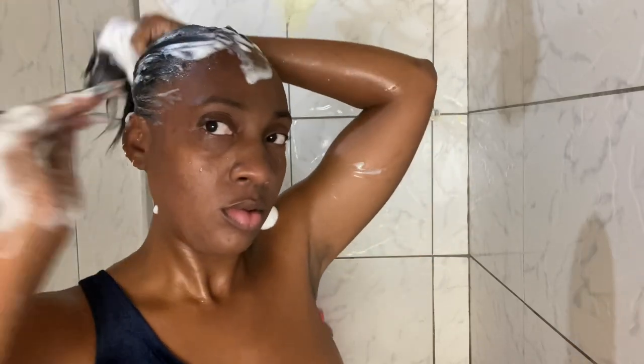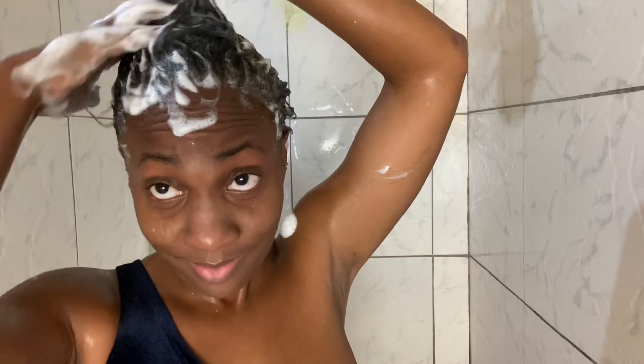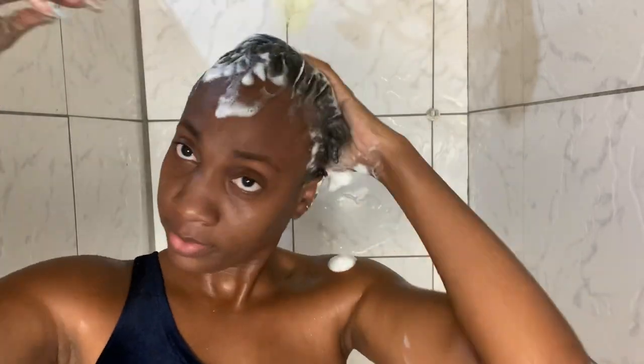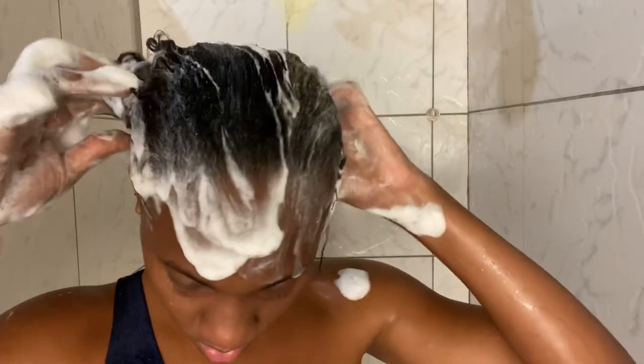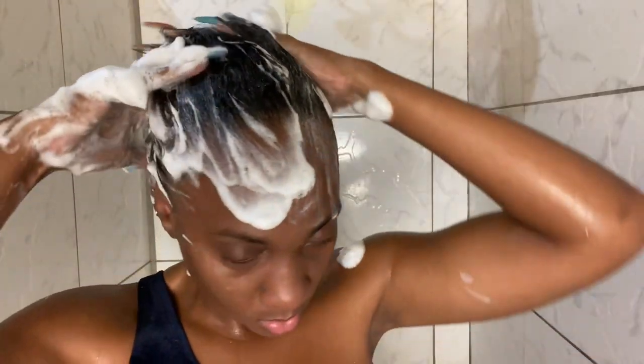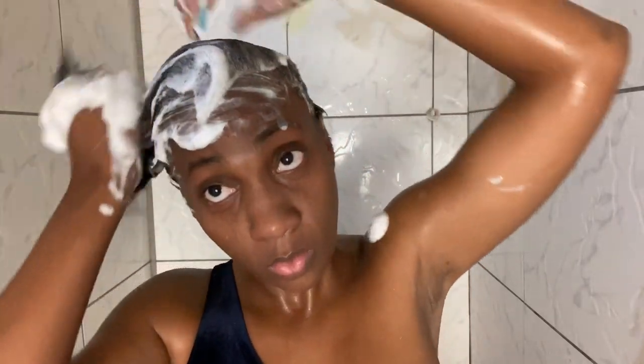However, y'all, I did not really recognize or observe any hair growth. I more recognized thickness for my type of hair. So in terms of length, I did not get a crazy amount of length after using the product for quite some time, but I did observe a little thickness in it.